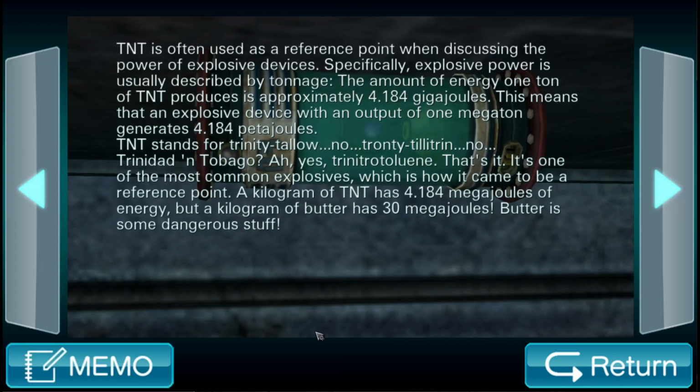TNT equivalent. TNT is often used as a reference point when discussing the power of explosive devices. Specifically, the explosive power is usually described by tonnage. The amount of energy one ton of TNT produces is approximately 4.184 gigajoules. This means that an explosive device with an output of 1 megaton generates 4.184 petajoules.